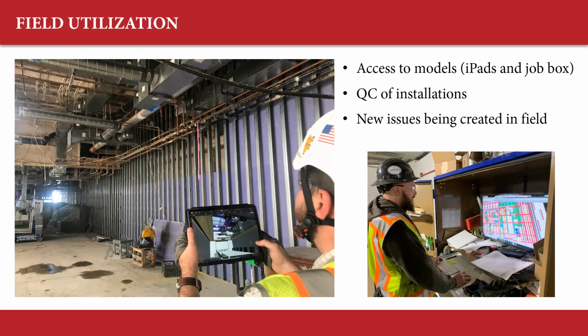They're using them just to make sure that all the up-to-date information is correct, and the status of the issues we're dealing with is correct. We're using it to QC installation on an ongoing basis. We can bring those models, those drawings, right out in the field. We can hold them up to the installation and compare.